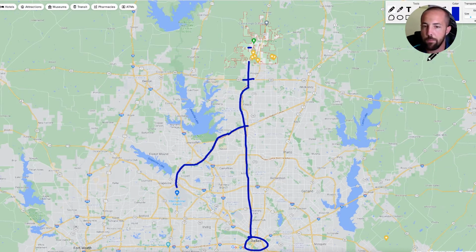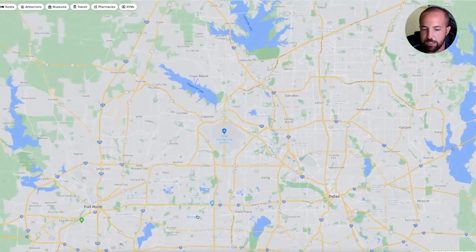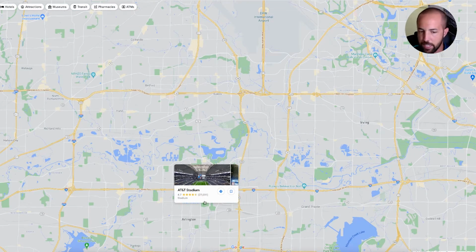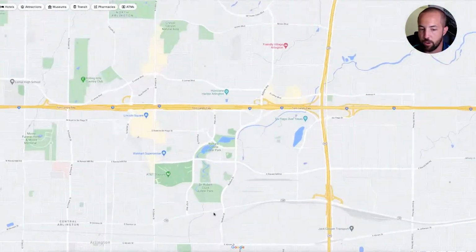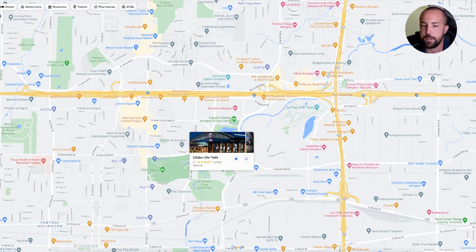Now, a little bit further over here is Arlington, which is where the Cowboys play. This is where AT&T Stadium is. So if you're gonna catch a Cowboy game, then listen, that's an hour to get out there as well. Same for the Rangers. Rangers just got that new Globe Life Field with the retractable roof up there. Very nice. I went there for opening day.